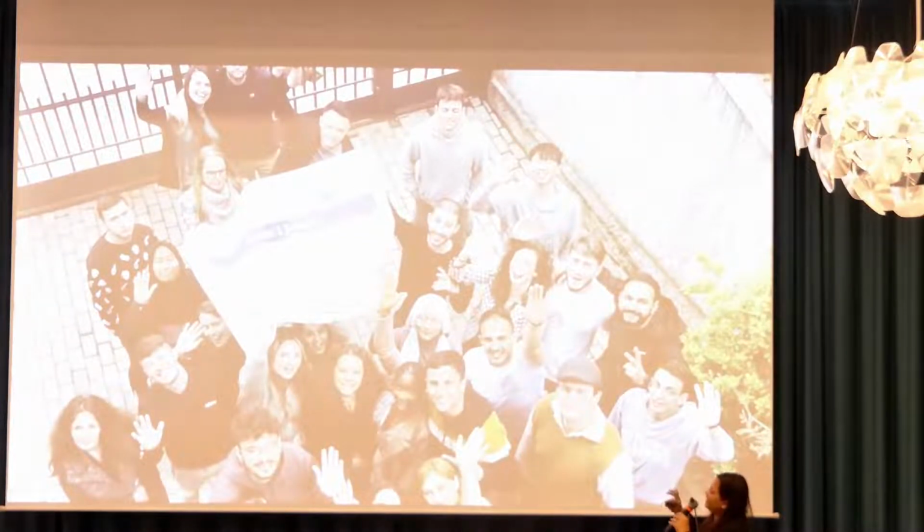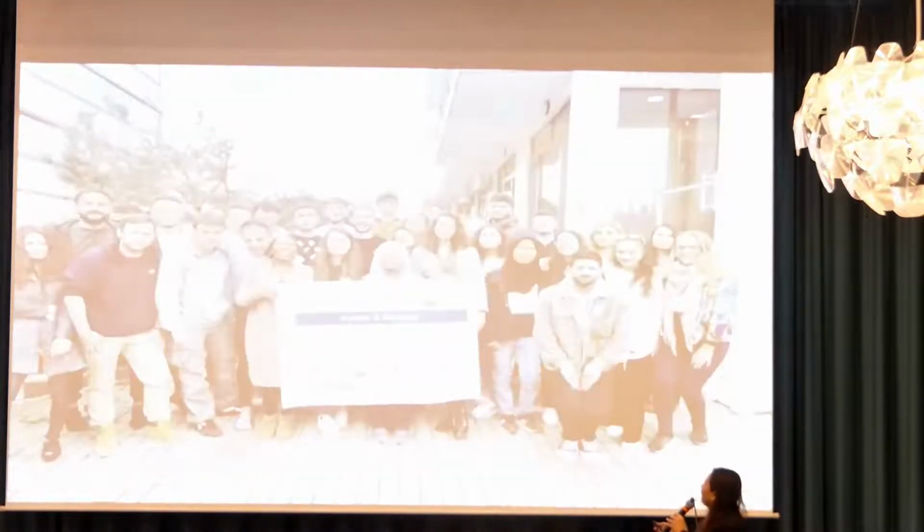This is a snapshot of the group that was there. Not all of them are in this picture, but they seem happy, and it seems like they had a really good time in those 10 days. This is more likely what the group was like. You can see it's a really diverse group. And we will be sharing the dissemination videos very soon, so look out for that on our social media channels.